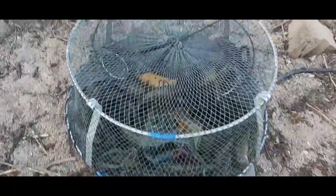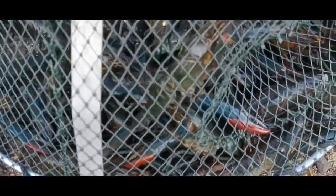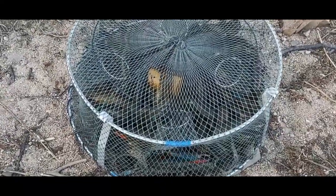Well, just pulled the pot out and she is absolutely loaded. It is chockers. These pots certainly do the trick. There would have to be over 100 in that pot, without a doubt. And there's some big ones in there too. So there's a nipper on that one. I'm guessing probably 150 to 200 in there. There's a big fella here. Well, that pot does the trick, mate. Look at that, the bottom is just black from redclaw. That is cool. Alright, go home and count them.